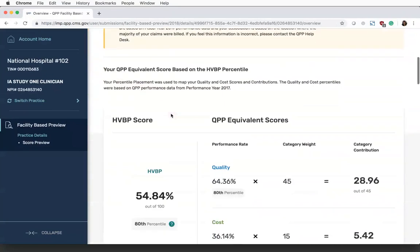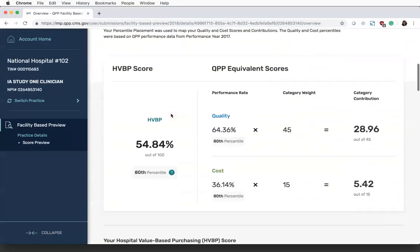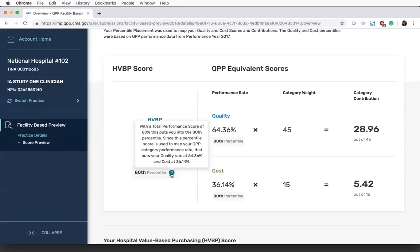So at a high level, just like was just discussed, what we do is we take those percentiles to do the crossover between the facility score and the QPP scores. We focus just on the two categories, quality and cost, which are associated with hospital scoring. And you can see here for this particular user, the HVBP score of 54.84 out of 100 is associated with the 80th percentile.